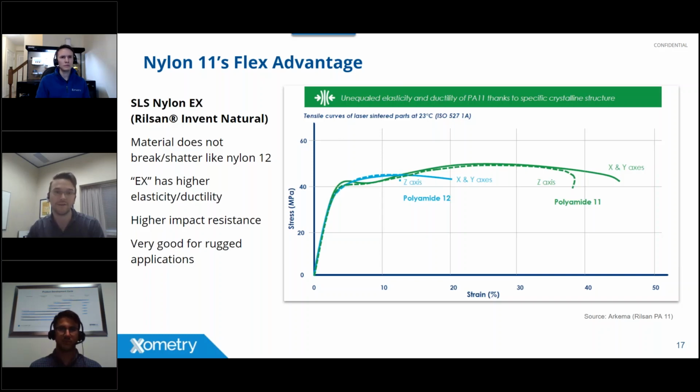I would say certainly if you have experience with nylon 12, and you're looking for something that gives you a very similar part, but with maybe a little bit better ruggedness or high performance in terms of impact resistance or higher elongation, definitely try out the EX variant. We offer both a standard nylon 11, and what we're here to talk about today is the EX variant, which is going to give you everything you want from the nylon 11, but with much crisper feature detail and resolution. So yeah, that's what we have.